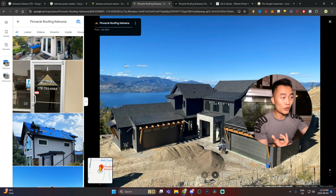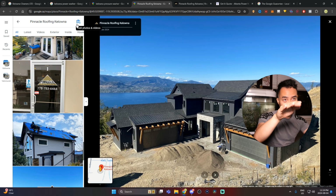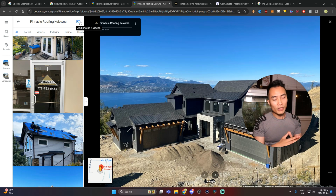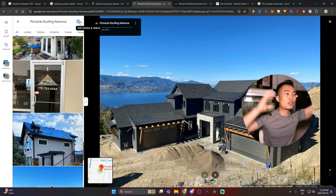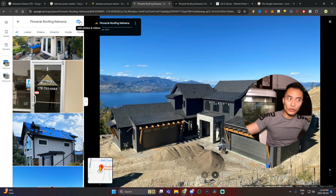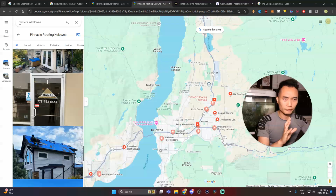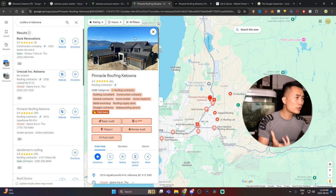Ideally, what's good is if you can have clients take photos and post them here. As you can see, we can add photos and videos. That's very important because if it's the clients adding the videos, the client's digital footprint will also track, going like, oh yeah, this is a legitimate website because we're getting information from all these different users across the world. All right, this is a legitimate business. It gives it a little bit more, what's the word? Social proof, you could say.